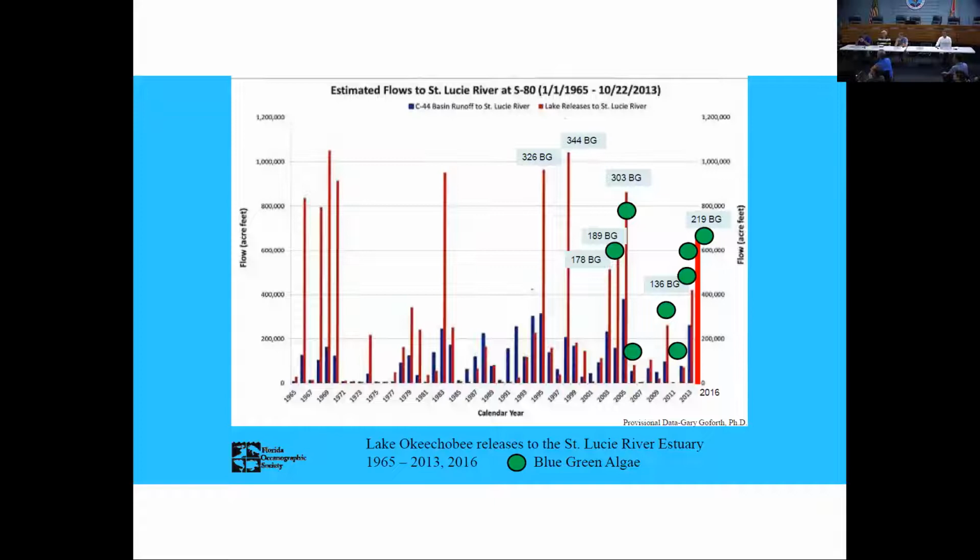Sure. So this is showing from 1995 to 2013. And actually, we expanded out one graphic to 2016 when we had a major bloom after 2013. This is, again, the data showing the amount of discharges. The big tall bars obviously are showing the lake releases to the St. Lucie estuary in red. The C44 basin runoff and other discharges are in blue, the lower bars that you can see. But it indicates very quickly to the eye that we had these major bloom events and major discharge events.